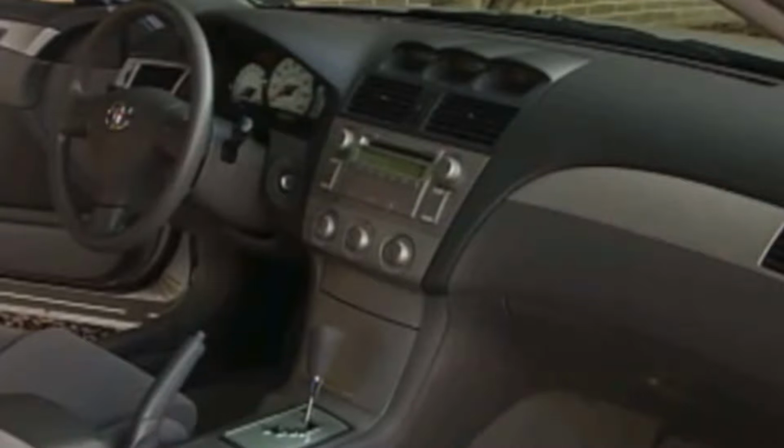Next is price for both the car and the parts for it are cheap. There's a ton of them out there, and even if there's not a Solara out there, there's a Camry out there, and they share parts.